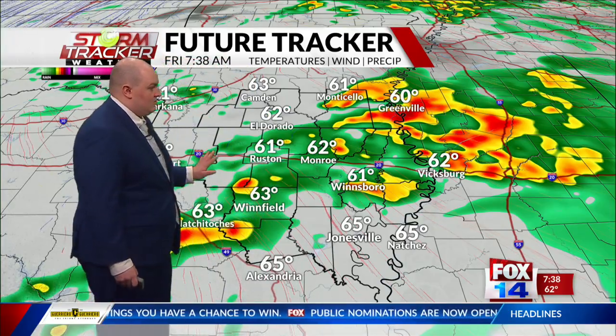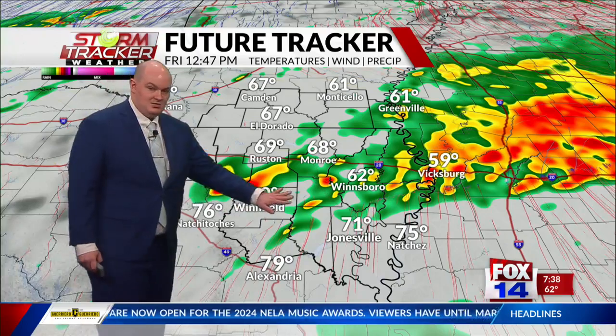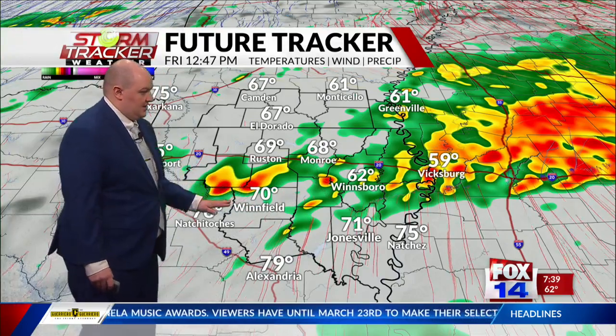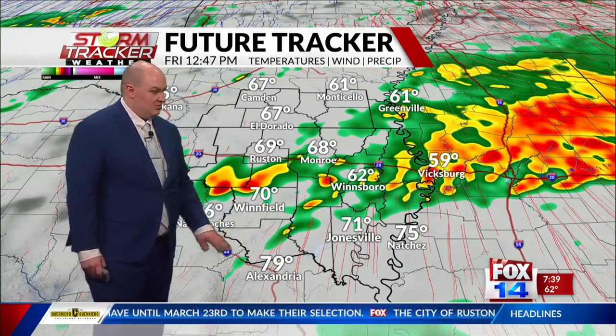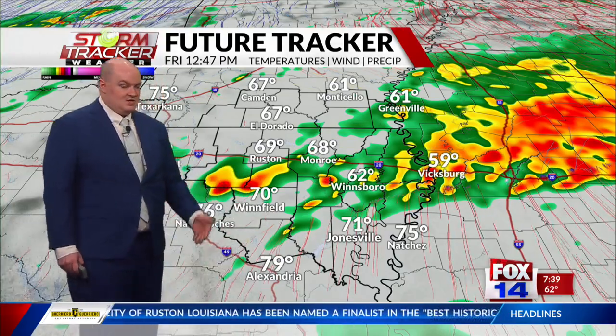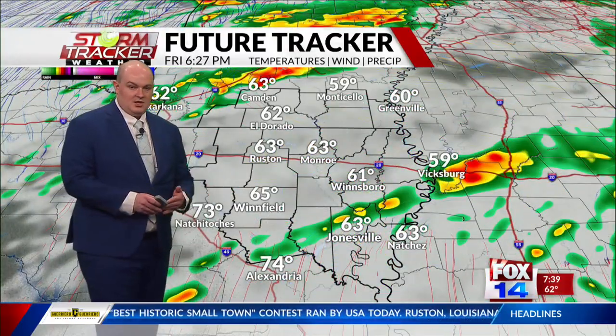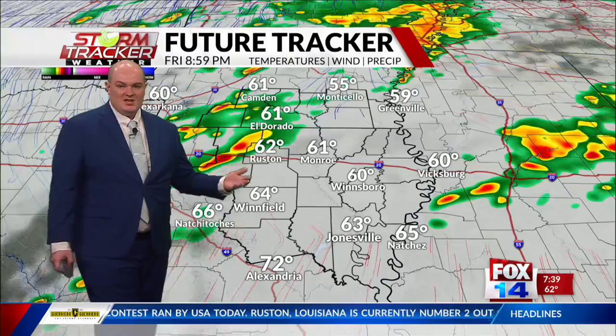So finishing out today, we'll continue with these showers and thunderstorms this morning. This will still go on around midday, where we could still see the possibility of damaging winds and hail for areas south of I-20 in central parts of the state. So Winfield, Winnsboro, Jonesville, Alexandria, over towards Natchez, you guys are still not out of the loop as far as severe weather today. Now, the overall tornadic threat still remains relatively low. This can't be ruled out.